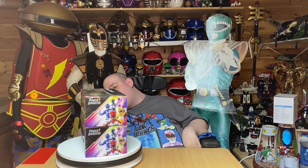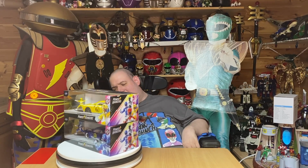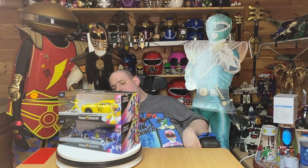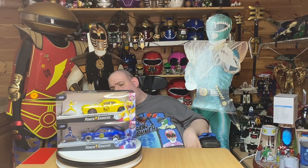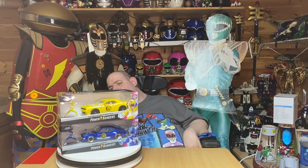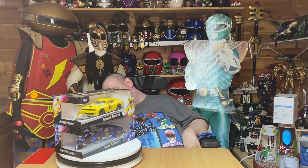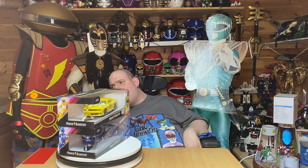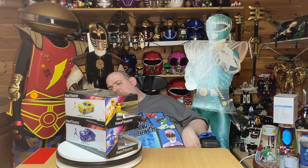And no, I'm not being rude. Coming round to the front of the cars again, you see the Blue Ranger and the Yellow Ranger small figures. I think they're 2-inch figures, I'm not 100% sure. And you see the colours are perfect. And I love the way the power coins are on the side of the cars. Yellow's perfect. Green's, not green, excuse me, blue's perfect. It just looks absolutely phenomenal.